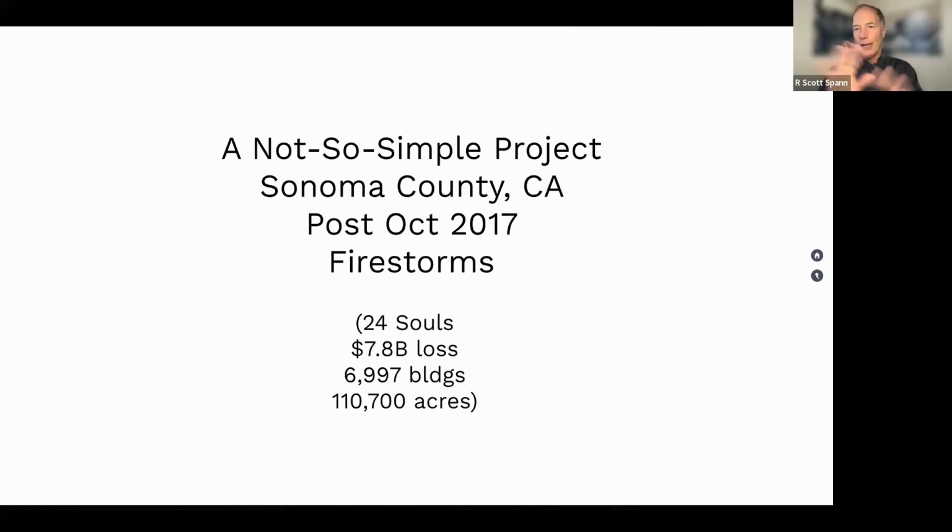Okay, all right. Now I'm going to show you a more complicated project, not at the same level of detail. I'm just going to kind of flash through it quickly. But this was Sonoma County after the fires, those horrible, horrible fires of 2017 that at that point in time were the worst wildfires ever in California. 24 people lost their lives. There was about $8 billion in damage, 7,000 buildings lost, and about 110,000 acres lost.